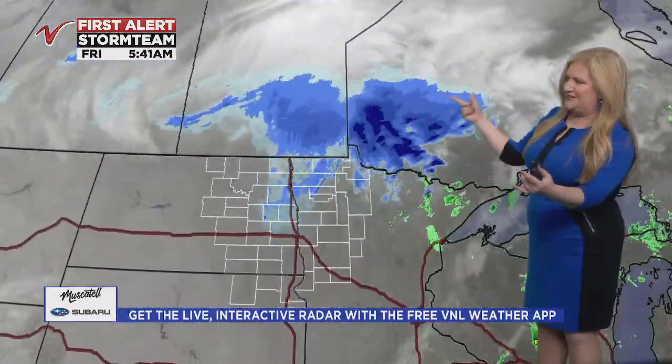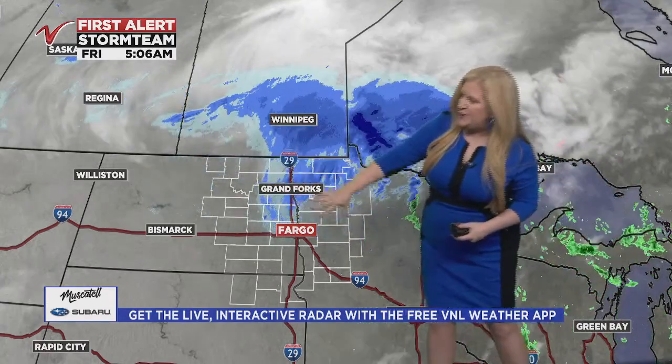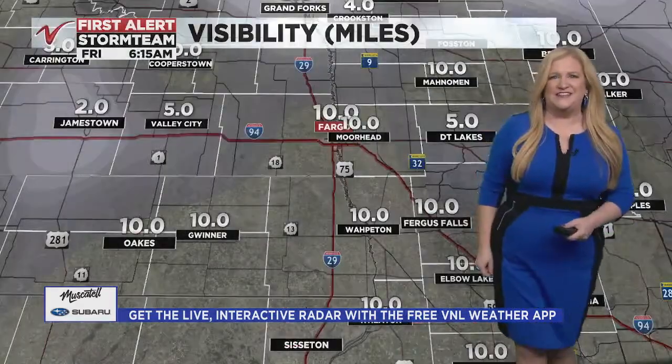Expanding the view. This is a big system. You see all that snow pushing northeast of us, more into Canada at this point in time. And we're getting that wind and cold air rushing in behind it here today.